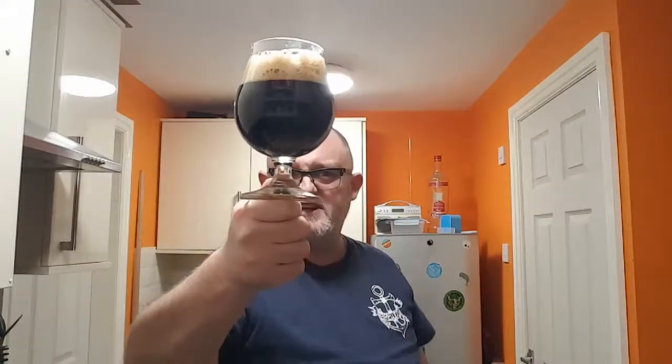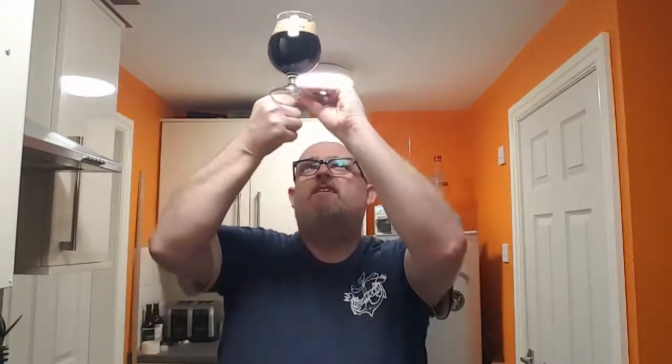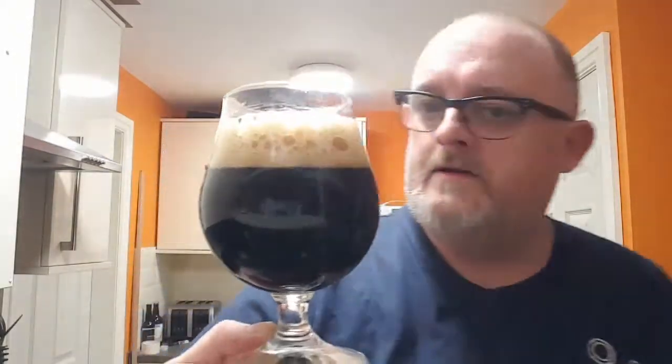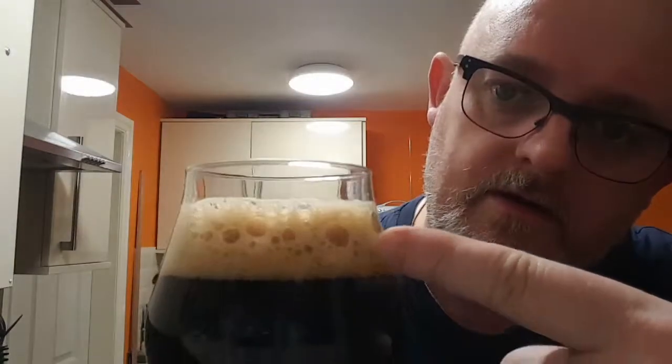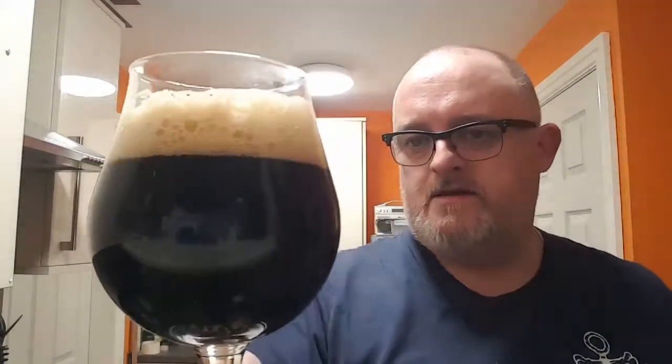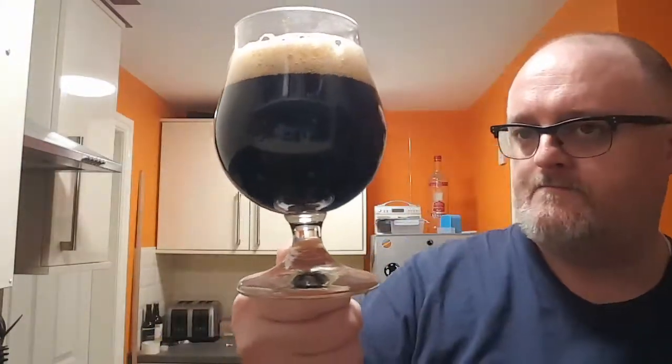Let's see what we've got there. We've got ourselves jet black beer. Nothing front and the bottom. Obviously no light going through it. Rugged. Look at that. Swiss cheese head. Nothing on that backside, but certainly on the front. Swiss cheese head. Finger and a half. Tanned. Very rocky and pillowy across the top there. Looks really, really nice. So, let's see what we can smell.